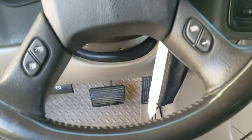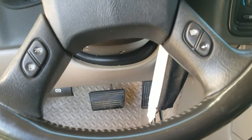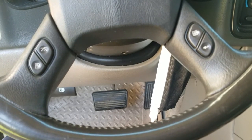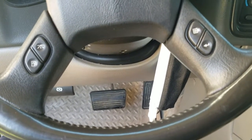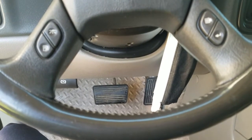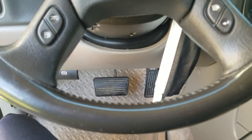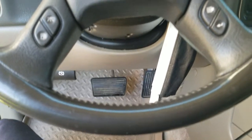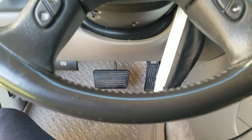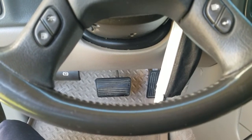Kind of having a problem with the Chevy Suburban today. I noticed that I've been smelling gas, and it's not coming from the rear tank or nothing like that. I checked up under it for leaks. The fuel filter's fine, but it's definitely coming from up under the hood. When you get up under the car, you don't smell it. You don't see any leaks anywhere. But when you get up under the hood, you smell it. And the engine light just popped on.